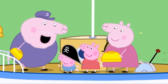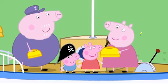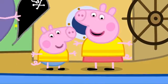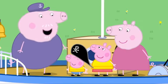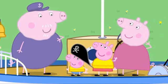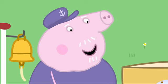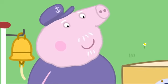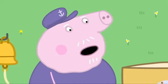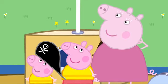Welcome aboard, me hearties. Peppa, George, let's put your life jackets on. When Peppa and George are on Grandpa Pig's boat, they must wear life jackets. On this boat, I'm the captain. Aye, aye, Captain. When Captain Grandpa tells you all to do something, you must do it. Unless it's something silly. Captain Grandpa never says anything silly. Of course not, Captain Grandpa.